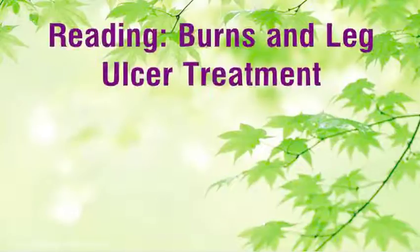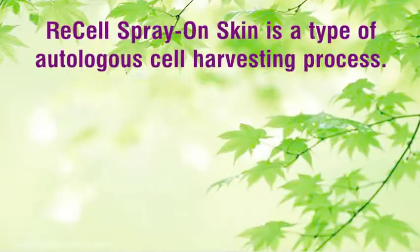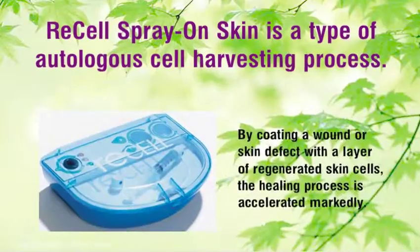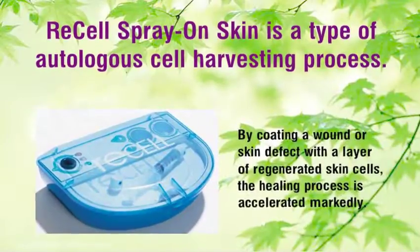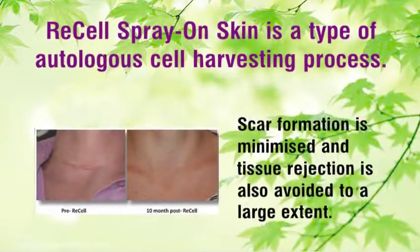Reading, burns and leg ulcer treatment. ReCell spray on skin is a type of autologous cell harvesting process. By coating a wound or skin defect with a layer of regenerated skin cells, the healing process is accelerated markedly. Scar formation is minimized and tissue rejection is also avoided to a large extent.